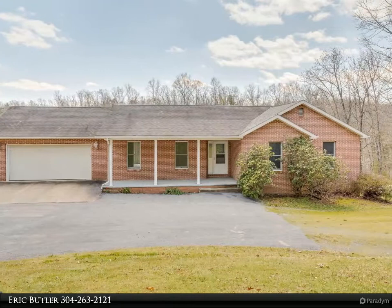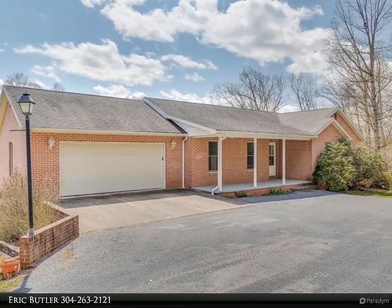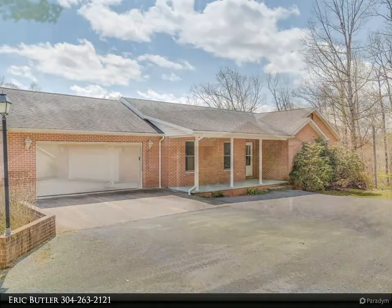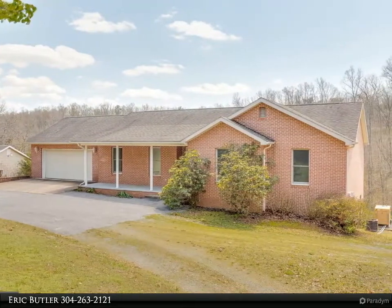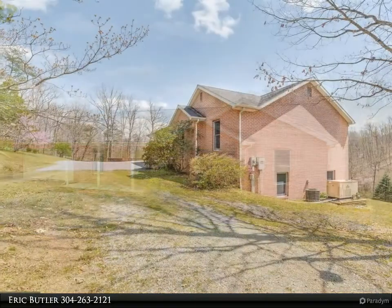Are you looking for an all-brick rancher with a full finished basement and a huge garage/workshop on unrestricted land? Look no further. This home offers an abundance of privacy and views, all wrapped up in a well-maintained home that has 4 bedrooms and 4 baths. The den in the basement could be used as a 5th bedroom if needed.